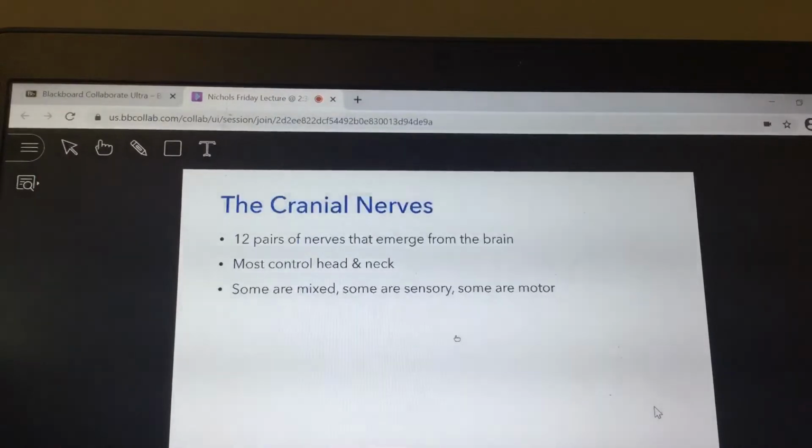Cranial nerves, all 12 pairs, have numbers and names, and the numbers are Roman numerals. I know some students find that a little confusing, and the names that describe the function can be confusing. The main thing to remember is that most of them have some kind of control over the head and neck region. Not all of them. There's one pair of cranial nerves that actually leaves the head and neck. We'll talk about them. And some of these are not purely sensory or purely motor. Some of them are combinations of sensory and motor.